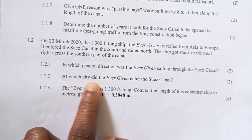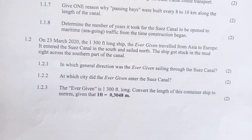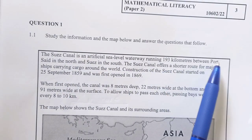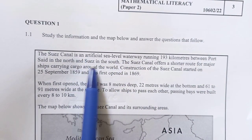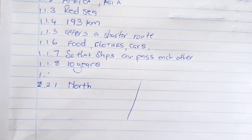So I don't even have to look at the map. And then at which city did the Ever Given enter the Suez Canal? Now, this is where I have to go back to my statement. Remember, they said it entered in the south, right? Okay, so there's information there that says Port Said in the north and Suez in the south. Like I said, I don't know how to pronounce this. So if it's entering from the south, it's entering from Suez.